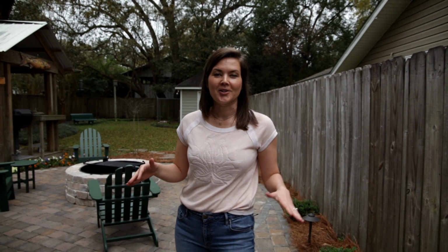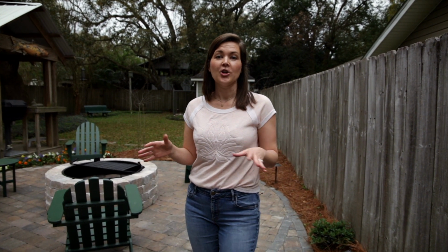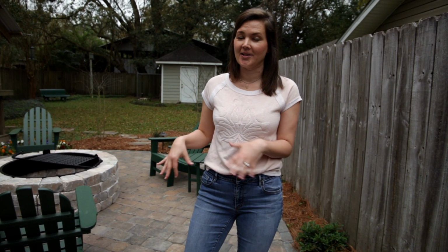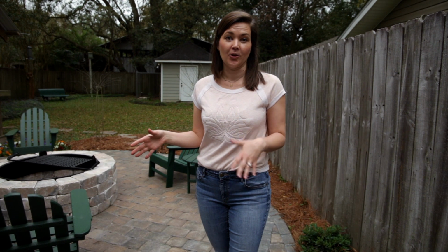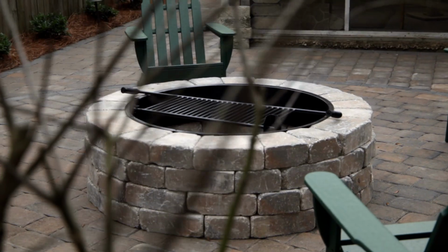So with every project, we ended up having to make a few compromises, which was fine because I love the way it turned out. You just always have to be ready for something to change in the middle of a project or for something to happen that you weren't quite expecting. And that definitely happened as far as the paver availability on this project. So as you guys can see here, we have this really beautiful fire pit.